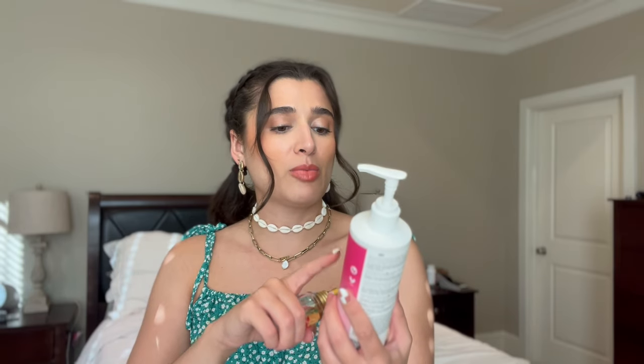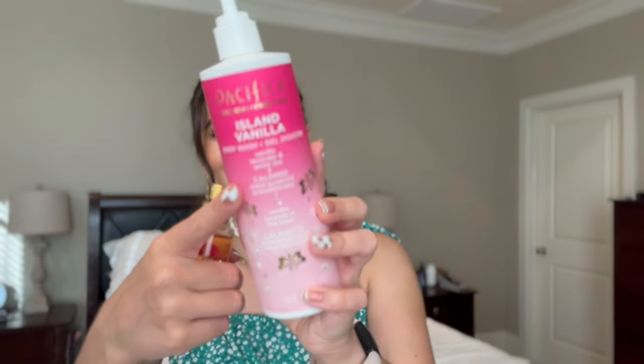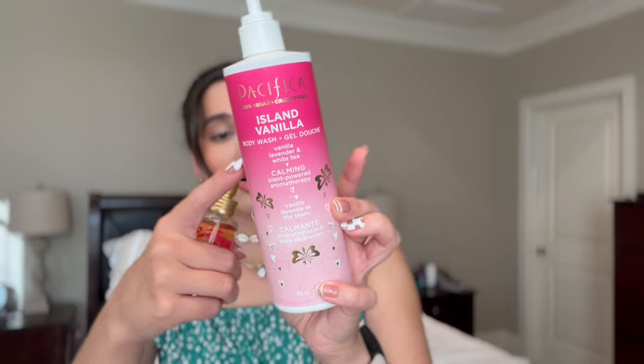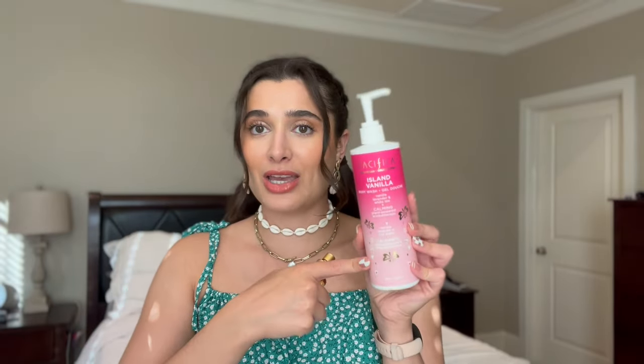But yeah, I have the Calming Plant Powered Aromatherapy Body Wash. This is vanilla, lavender, and white tea. There we go. There's the scent notes right there on the front. And this is a really big bottle. It is 12 fluid ounces. I love that it has a pump. So excited to try this one out.